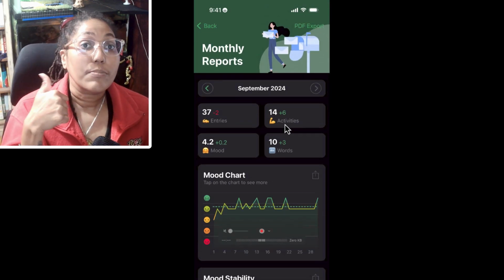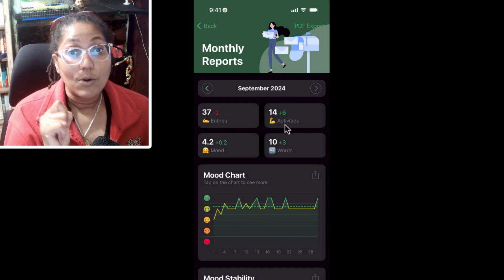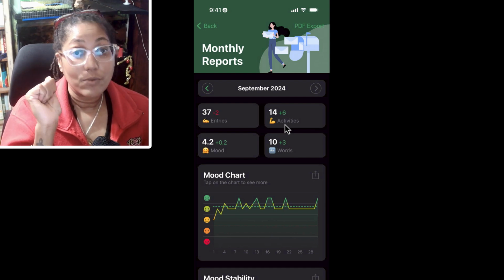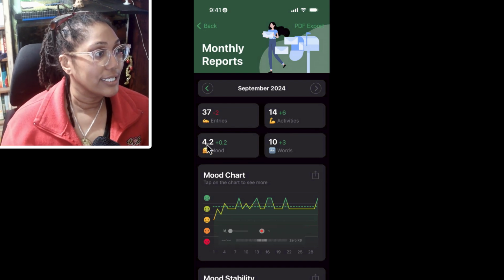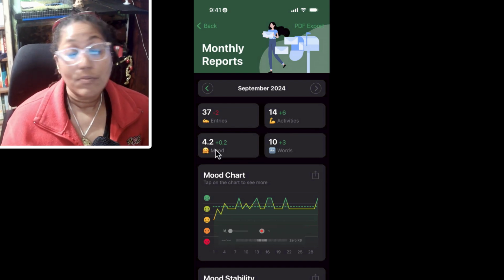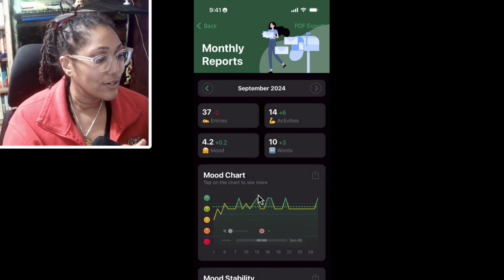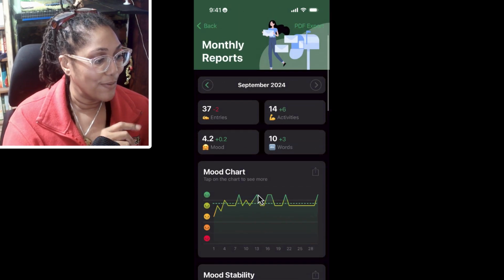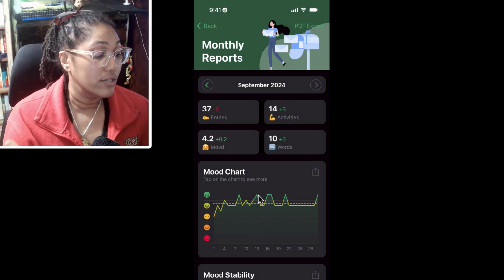The activities are pretty much what I will call things to correlate with my mood. Was I outside? Was I with family? What activity was I doing, like the actual action. And then we have my mood score. We're not going to do a lot of fiddling. This is about the monthly report, because there's a lot of data analysis that Daylio can do.